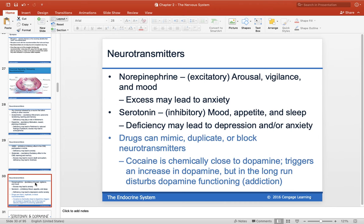We also have norepinephrine, which is excitatory and has to do with arousal, vigilance, and mood. Excess of this can lead to anxiety. And serotonin, you probably heard of this one before. It's also inhibitory and relates to mood, appetite, and sleep. If you have a deficiency of serotonin, it can lead to depression and/or anxiety. So as you can see, even with anxiety, we already have two major neurotransmitters that play a role in that.